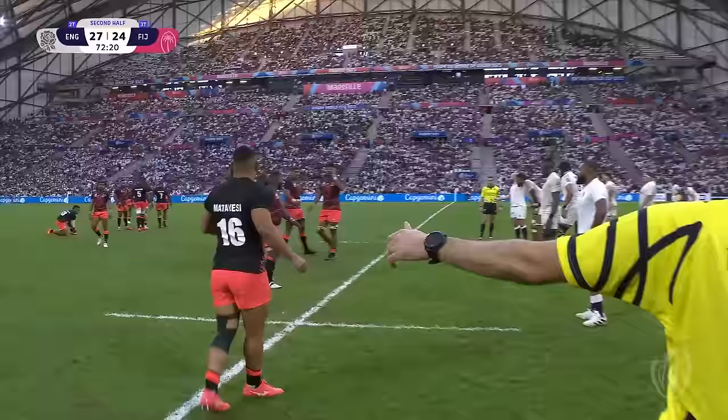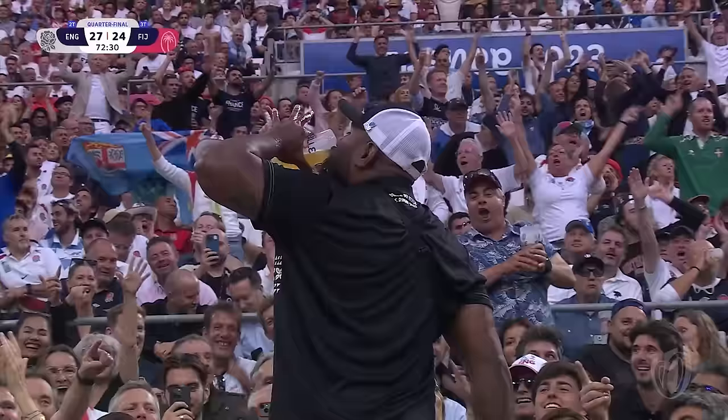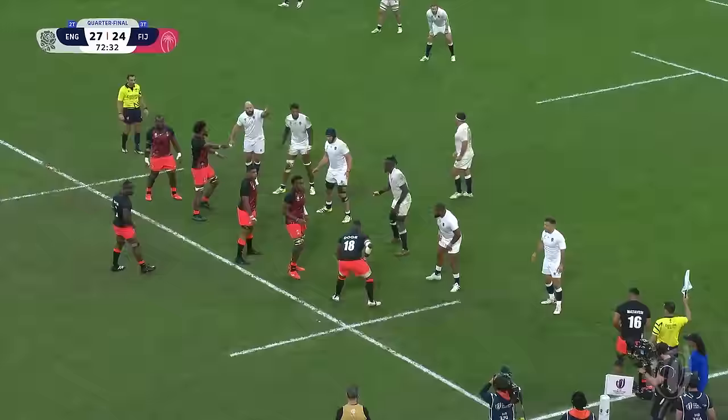Fiji. Replay. Just looking, Fiji shaping up at the moment. Ayathalevi in it, inside centre, and Mussey in it. Sibar. The 13, the centre position.